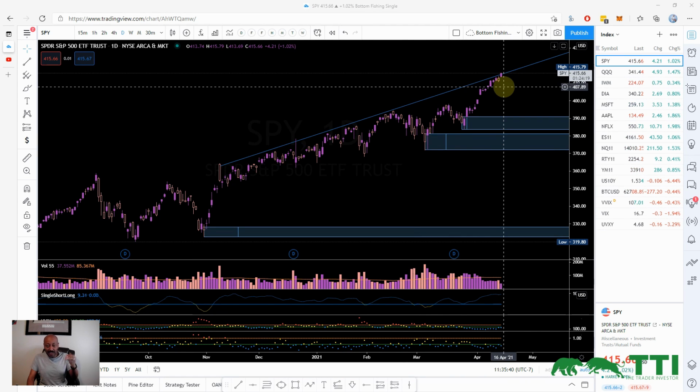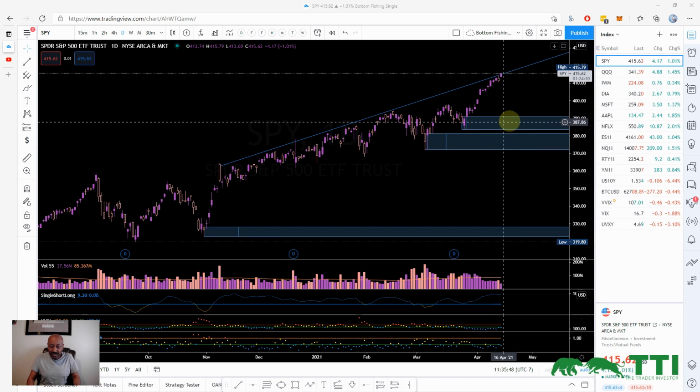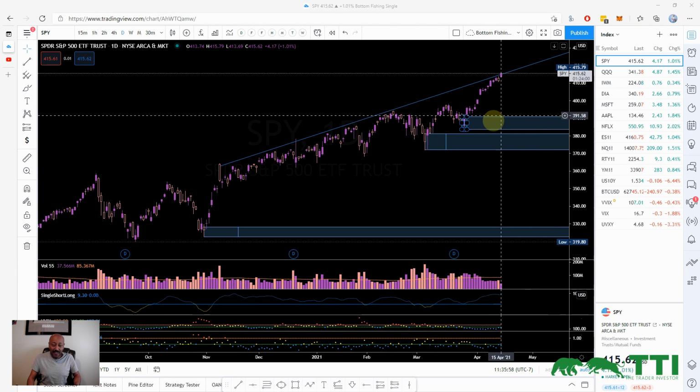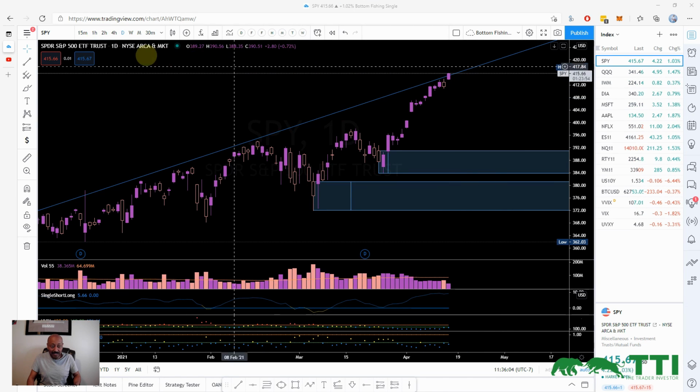So instead of trying to anticipate and get ahead of the market and its pullback, unless I see a break of structure, there's no pullback. Unless I see a test of an order block that's below us for a reversal, break of structure of that hourly chart, that's an entry. That's a beautiful entry.